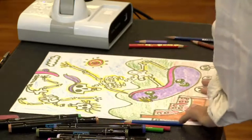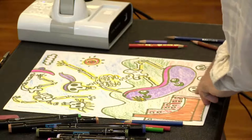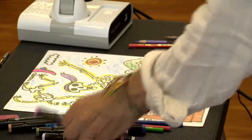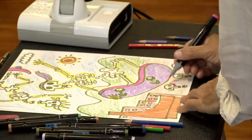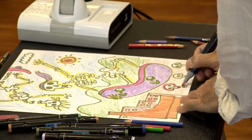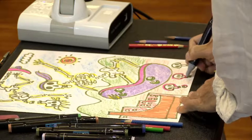You can add all the colors here, you can color the skulls. I like them white. I can do something around them, like the same way I color. Maybe I'll use this pink. I love this pink color. So right now we're just touching up and finishing it off with different designs and colors and whatnot.